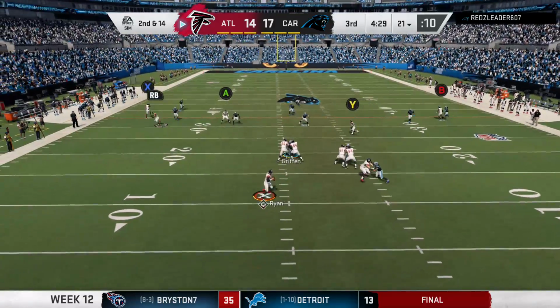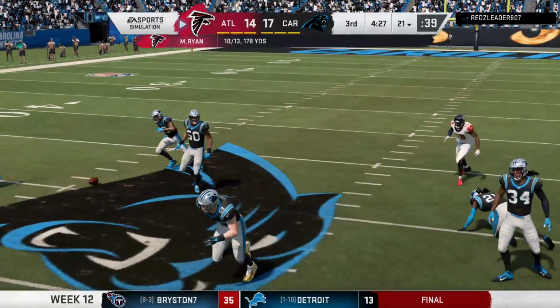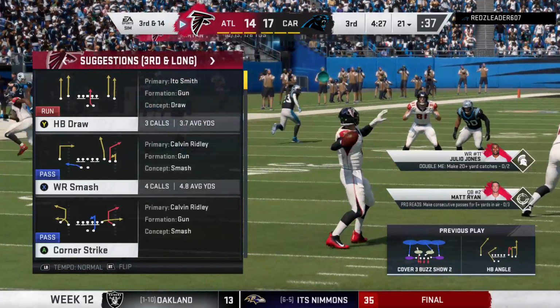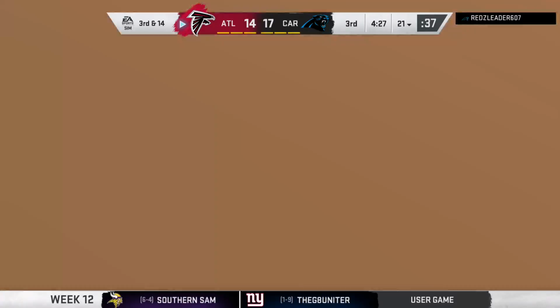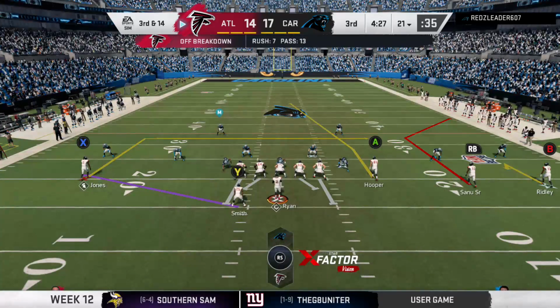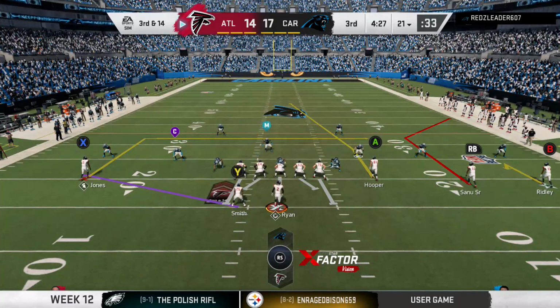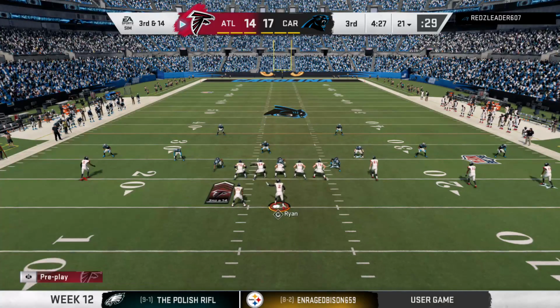Throwing on 2nd and 14. Ryan. And that's going to be incomplete. A lot of contact, no call, and it's 3rd down. This defense is continuing to contest every deep ball that is thrown downfield. And look, it doesn't matter whether you're playing man or zone. Eventually, that becomes man on man, and you've got to trust yourself and go up at that moment of truth and make a play on the football.